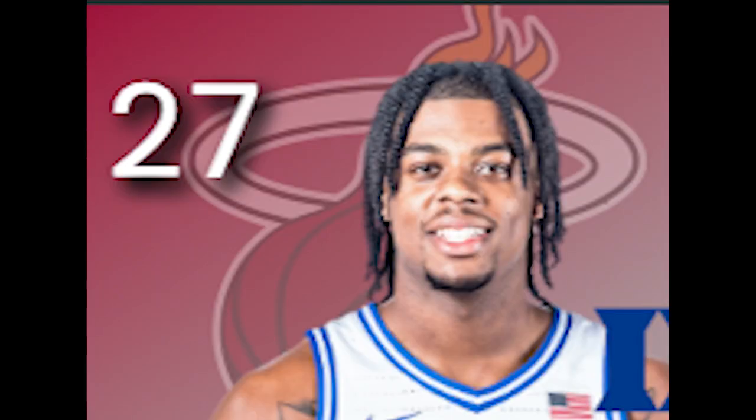With the 27th pick, the Miami Heat select Trevor Keels. Keels has a good pace and patience to work with the Heat, because the Heat came 29th in pace this season, and I think that Trevor Keels has good patience, but can also speed up the pace when needed. He's also a good shooter and can play multiple positions, so from like the 1 to the 3, I guess Trevor Keels could play.